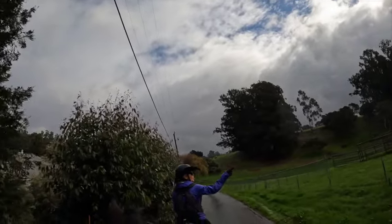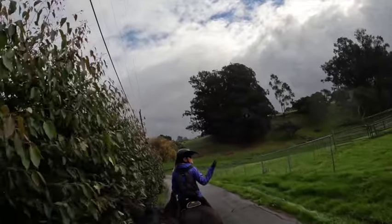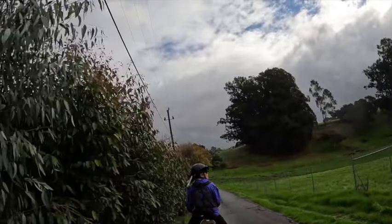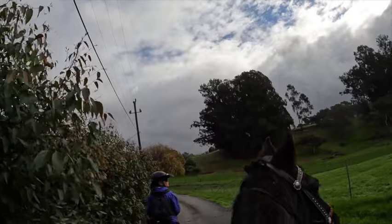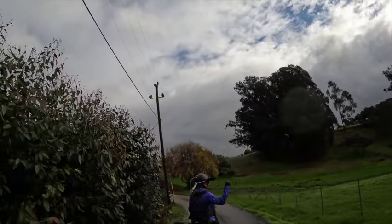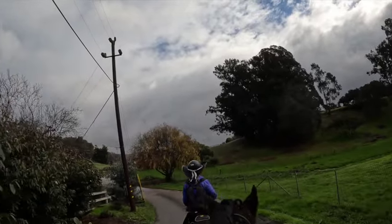Okay, so there's the goat. Everything that moves, jumps, makes a noise can spook your horse. The horse sees differently than us. They see kind of blurry, and it takes them a while to focus. To focus, they have to put their head up and down. Their eyes don't focus like ours do. So that's why they try to put their head up and down or turn their head.